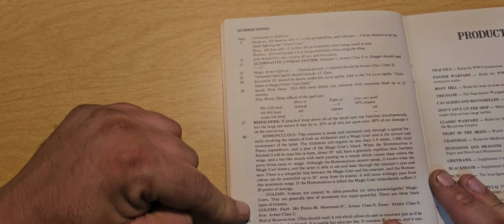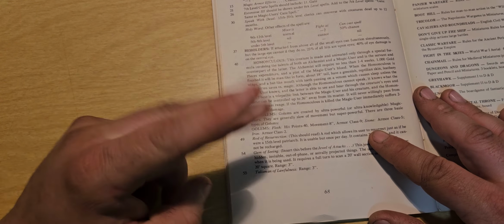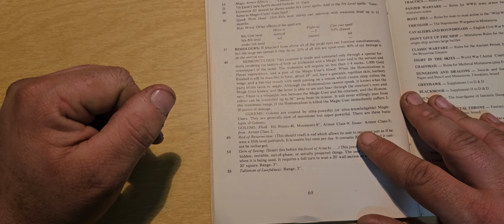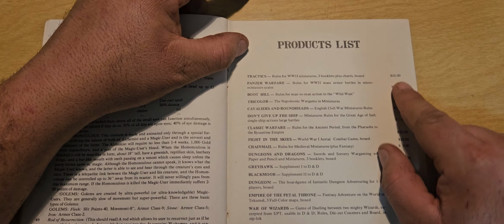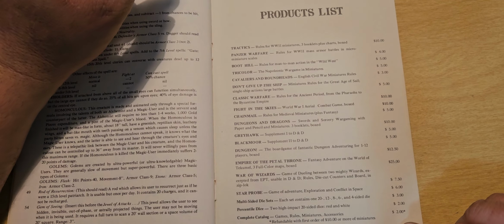Corrections from the original books. So fixing various mistakes when it was written in the previous set of books. And then we have a product list with all the classic prices from them.